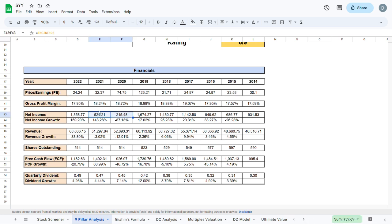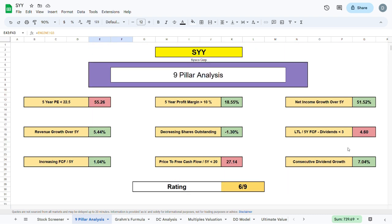Now, to return to the matter of the very high payout ratio, if we scroll back up, we can see that the long-term liabilities over the 5-year free cash flow negative dividends is sitting at 4.60, which means that with their historical free cash flow, Sysco would be capable of paying off all their long-term liabilities in about 20 years, while of course paying out a healthy dividend. Now, this combined with the high payout ratio might lead to Sysco not being able to sustain their very nice 7% year-over-year dividend growth rate.